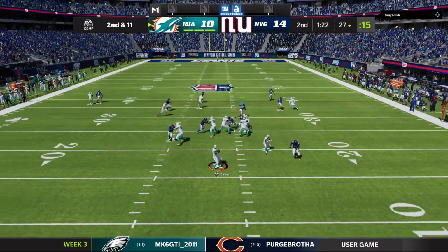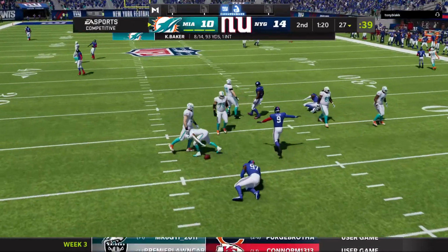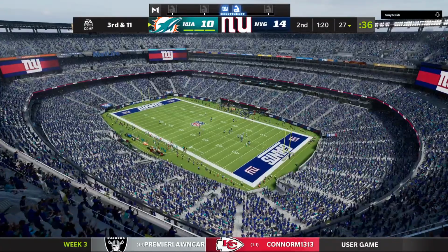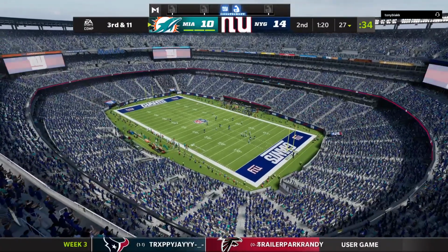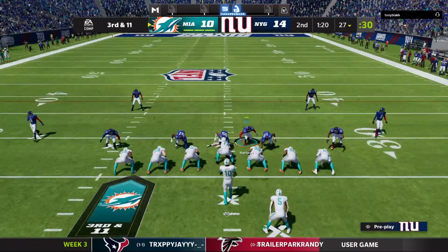2nd and 11. And he'll be hit as he releases it, and that'll fall incomplete. To this point, I've been impressed with the work defensively. They have not allowed a lot of receivers to run free. And there's another example, another incompletion.